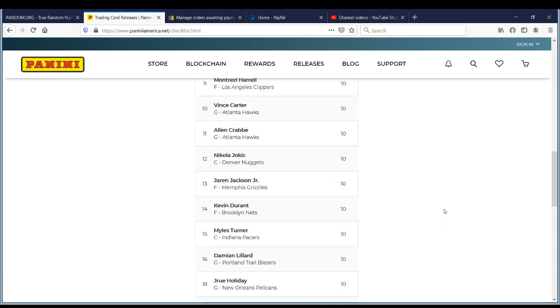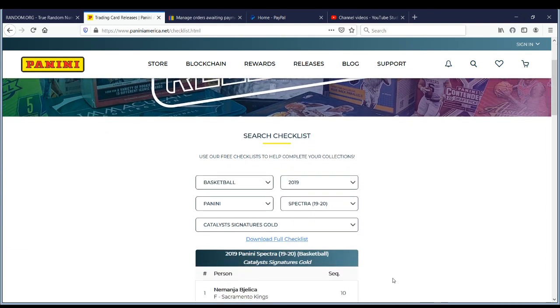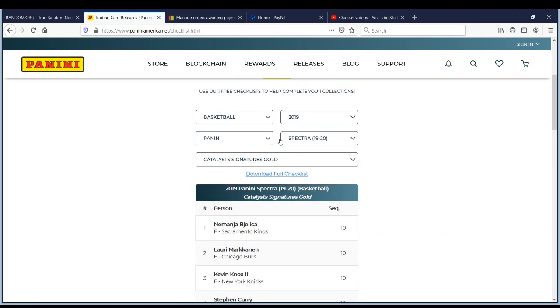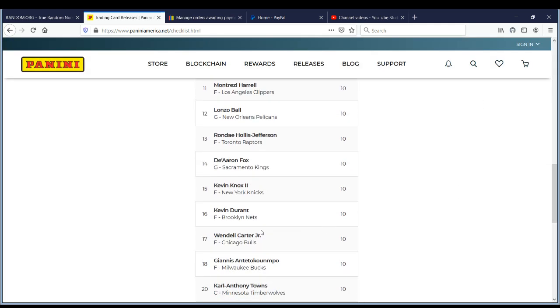And the card set here is In the Zone Autographs Gold. So we're going to switch it up here a minute. In the Zone Autographs Gold. I had it and then dropped it. Daggone it, I hate when I do that. In the Zone Autographs Gold. Got it that time. Card number is 16. Kevin Durant, the Nets, to 10. All right, both redemptions to 10. Not too shabby at all.